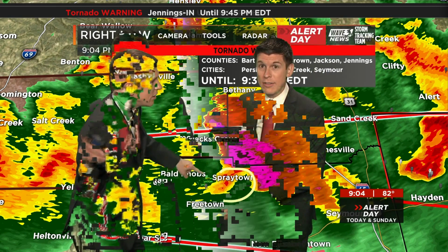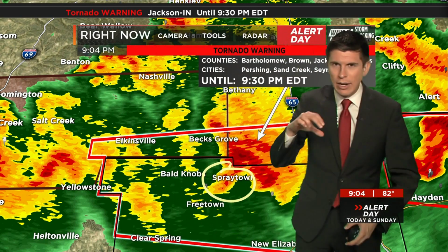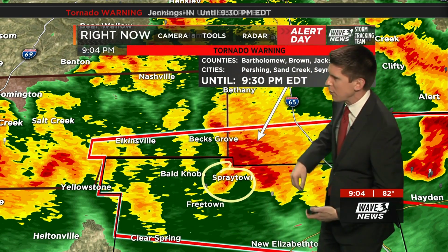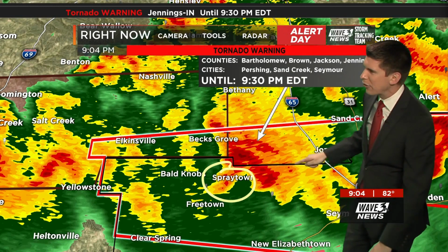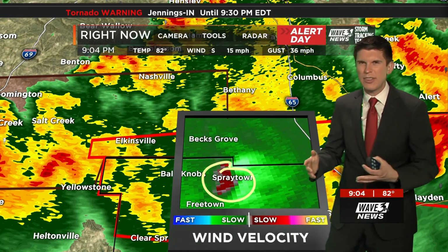Areas near Spraytown, you need to be in your tornado warning safe place right now, because the hook point of this storm, of this embedded supercellular structure here, is right over you. And that's where the rotation in this storm is going to be that could potentially put down a tornado at any second. We talked about how things are cycling, how maybe it's not as strong, the rotation in a couple of these storms, as it was before.